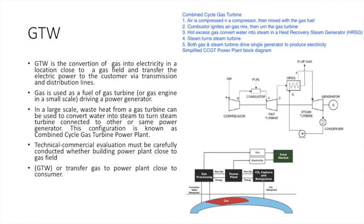The next method is very useful for certain cases where you don't have pipelines and other infrastructure, and it is commonly used in those cases. This GTW is known as gas to wire transmission or transportation.